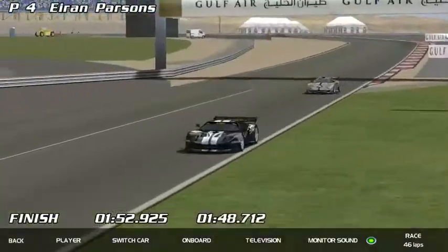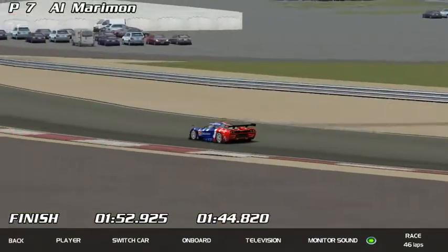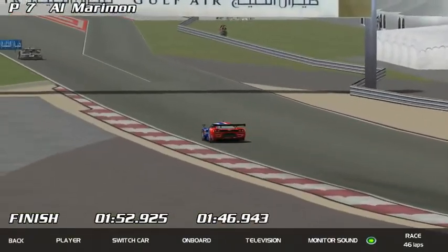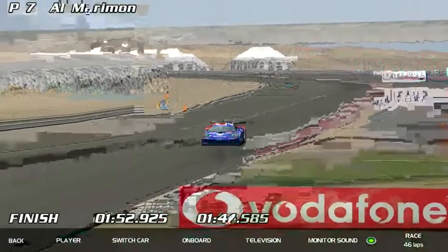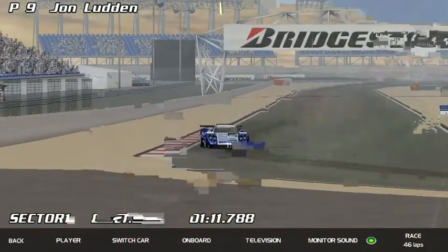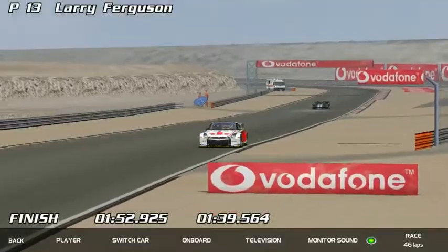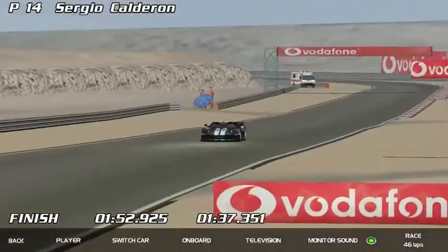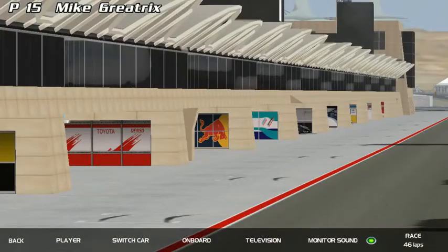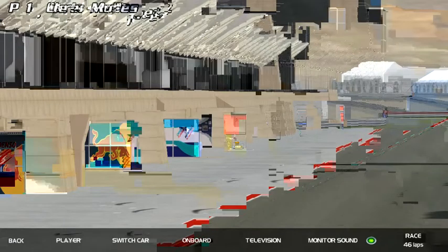Yep, so Prado third, Parsons fourth, Werner fifth, Poole sixth, Merriman will come home in seventh, Juan Monroy in eighth, John Ludden in 9th, Marty Uren finishes 10th, Alex Scott 11th, Sam Rolfe with a blown engine in 12th, Larry Ferguson in 13th, Sergio Calderon in 14th, Mike Graytrix will finish in 15th, and that is everybody, Jack.